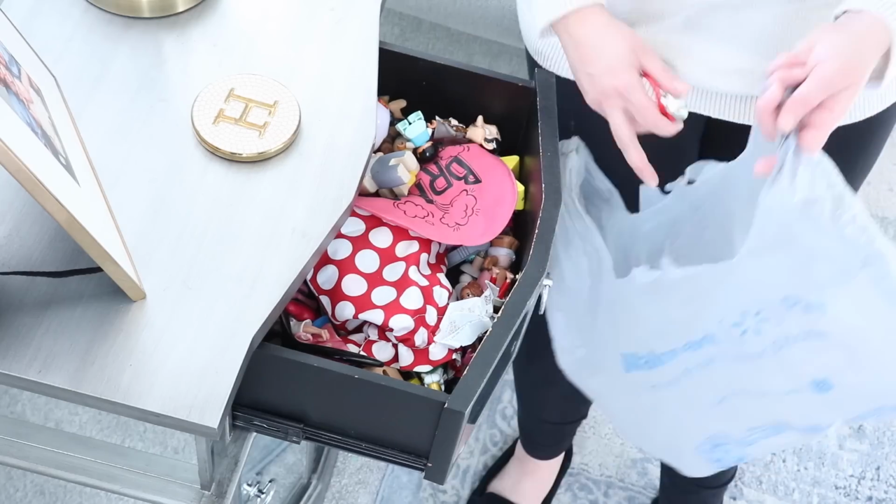A great place to begin is just with one drawer. You can pick any drawer in your house. It could be a dresser drawer, a toy drawer, a drawer in the kitchen, your utility/junk drawer. So just pick a drawer and set the timer for 10 minutes. I'm actually going to go through a toy drawer today and hopefully get the whole thing cleared out.